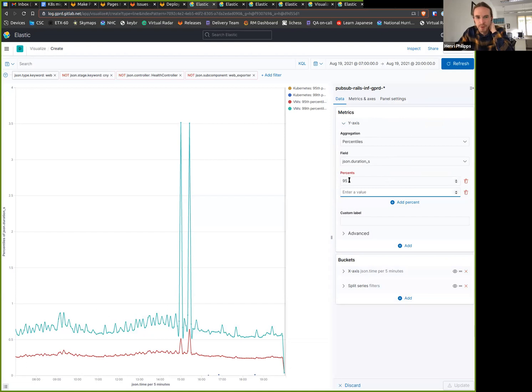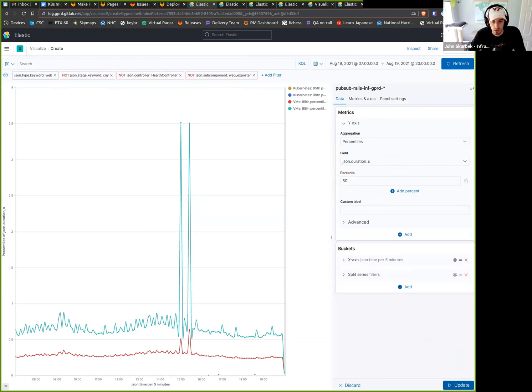But on average, let's just change this. Like, what do you think is a good percentile that would capture? P99 is going to grab as many requests as possible. Start with 50, maybe. So we have the median. Let's just look at 50. Trash. Update.